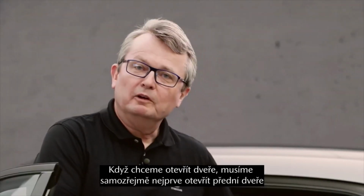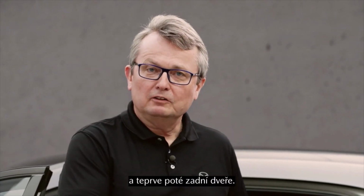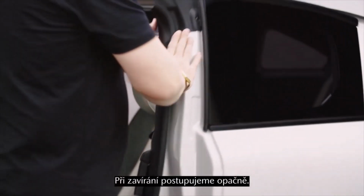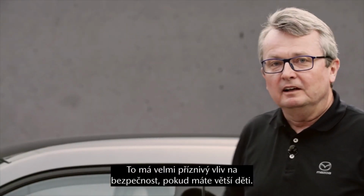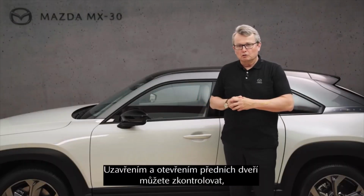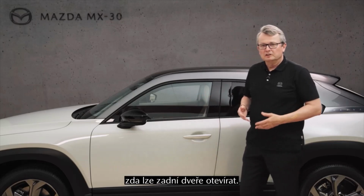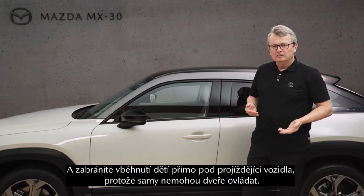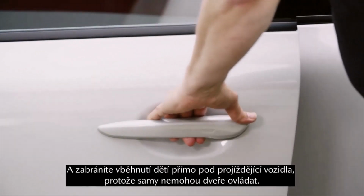Of course, when we open the doors, we have to open the front door first and then the rear door. When we close, we do the opposite. This also has a very positive effect on safety if you have bigger kids. You can control, by the closure and opening of the front doors, whether the rear doors can be opened. And you can avoid that your kids run directly into the traffic because you cannot control the doors.